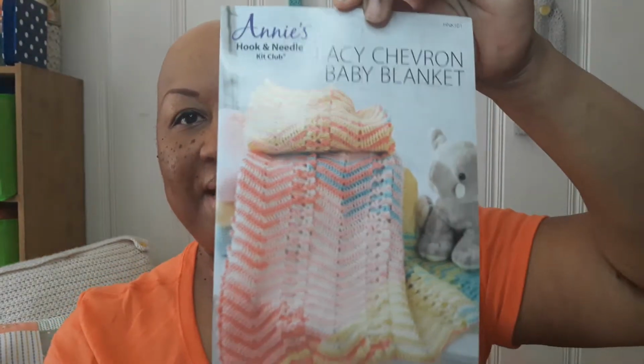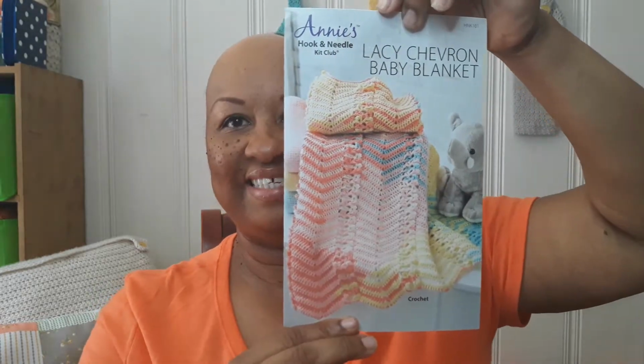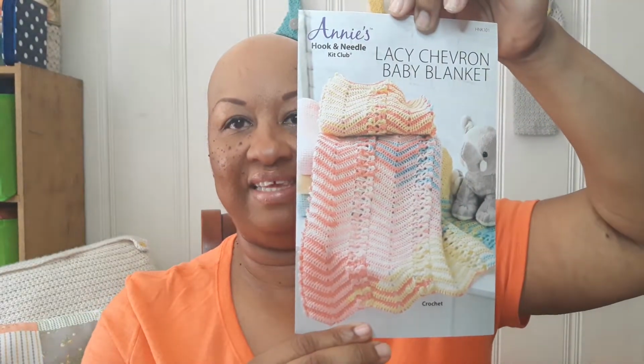Oh my word, you guys. Look at this. Let me take it out. It is called the Lacy Chevron Baby Blanket. You guys see it? How beautiful is this? Okay, we're going to have so much fun talking about chevrons.